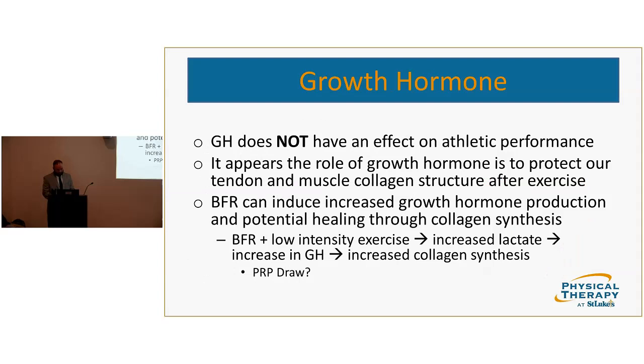As we said, lactate production stimulates muscle activation. It also stimulates growth hormone.